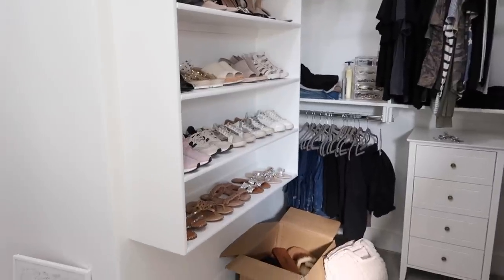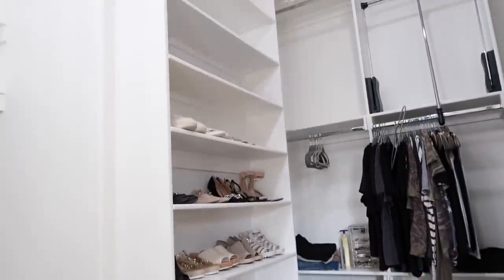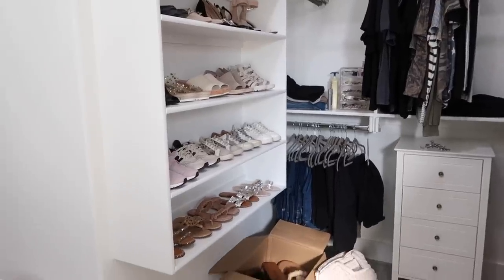But I am going to grab a step ladder so I can get the rest of my boots and maybe accessories that I don't really wear up higher, and then I may just leave a step stool in here just in case I ever need to get to it.